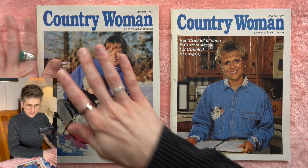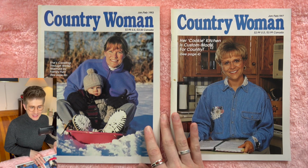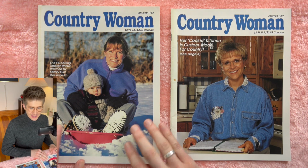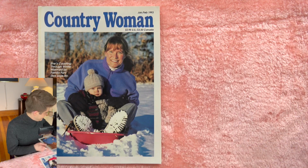Okay, so here's the two magazines. As is tradition, seniority takes first position, so we will start with January, February 1993. So we will set 1997 aside for now.